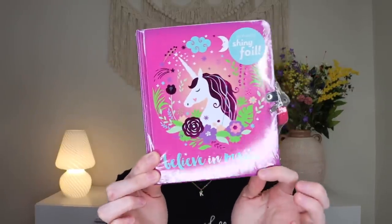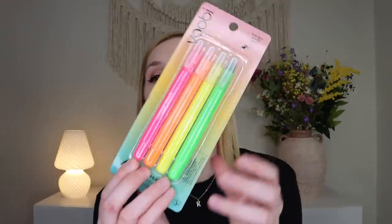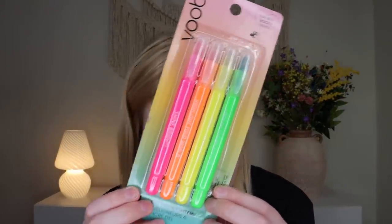It says, believe in magic with a little unicorn. It is so cute. Like, I would die for this as a kid. I loved little locked journals. I was so into that. So love, love, love. Up next, we have a really fun highlighter set from Yubi.